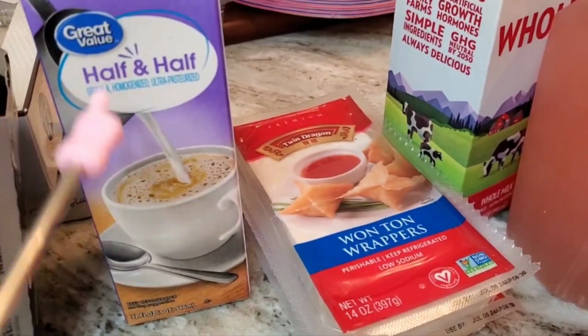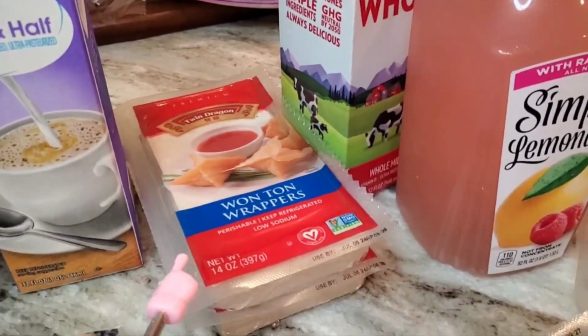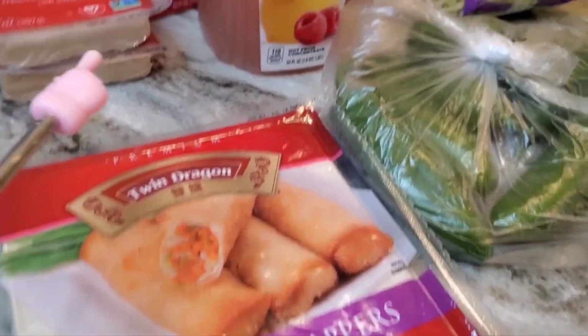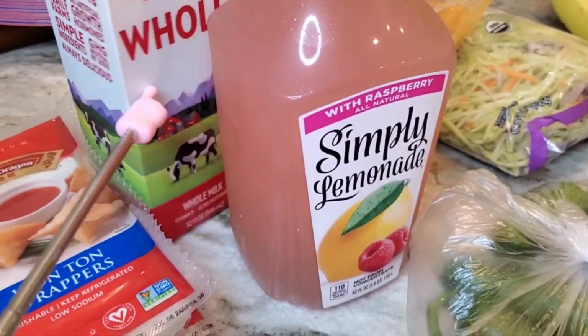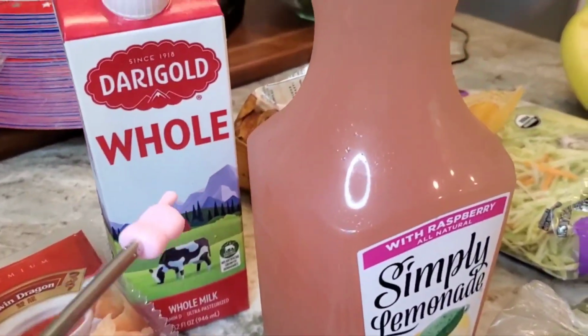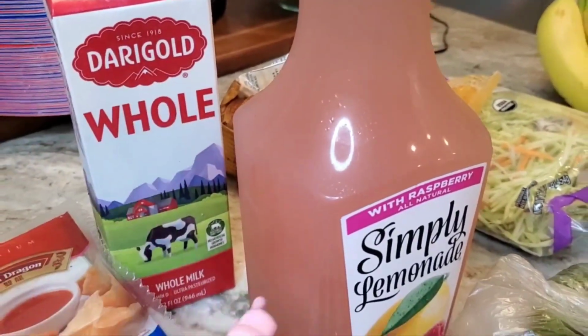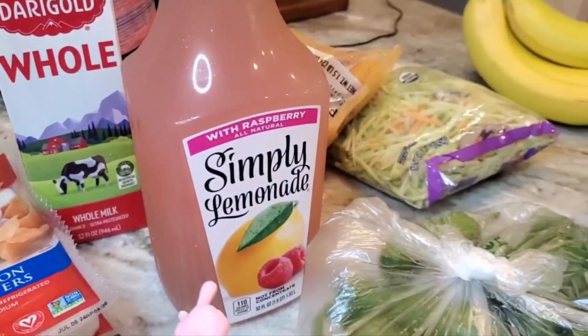And a half and half. We can't run out of that. Got 2 wonton wrappers for a recipe. And I got 1 egg roll wrapper so I can do egg rolls again. They were very popular, and 2 boys weren't here. And Dairy Gold whole milk. Just keep it flowing here.